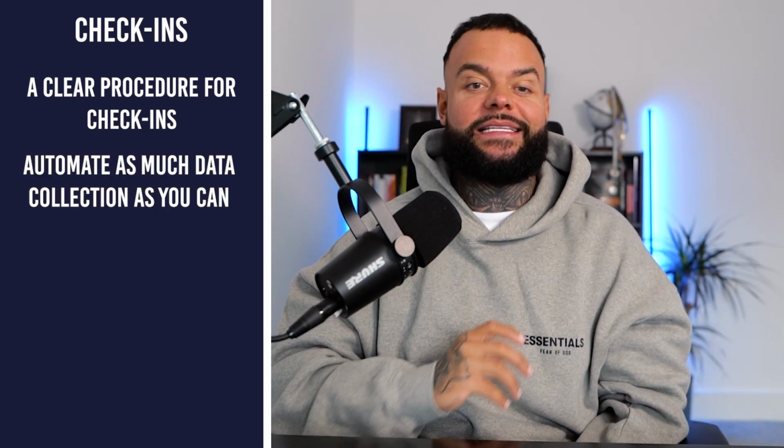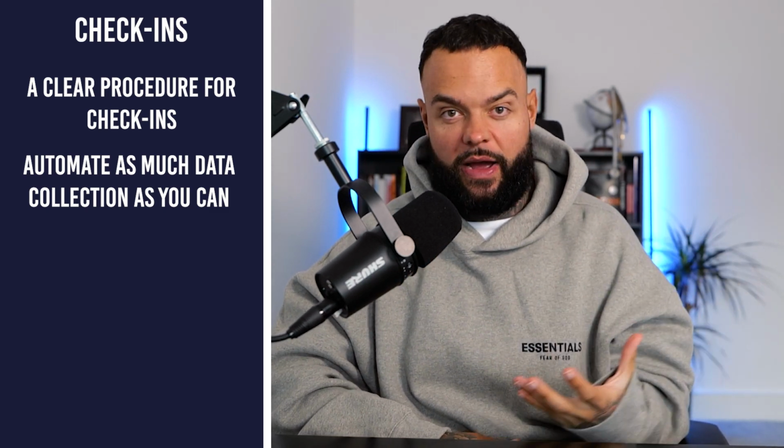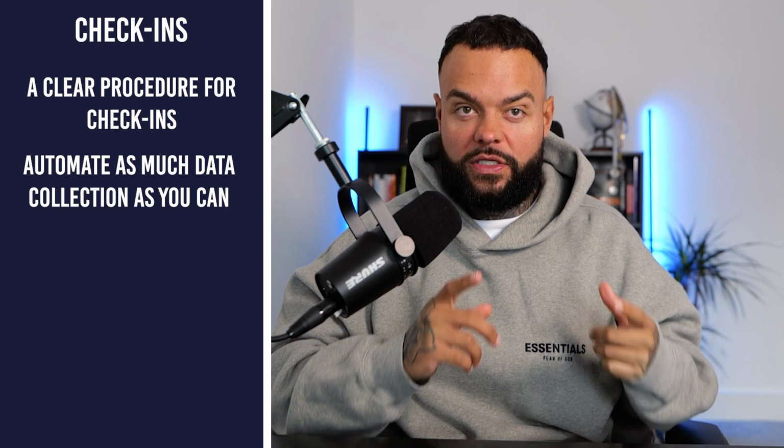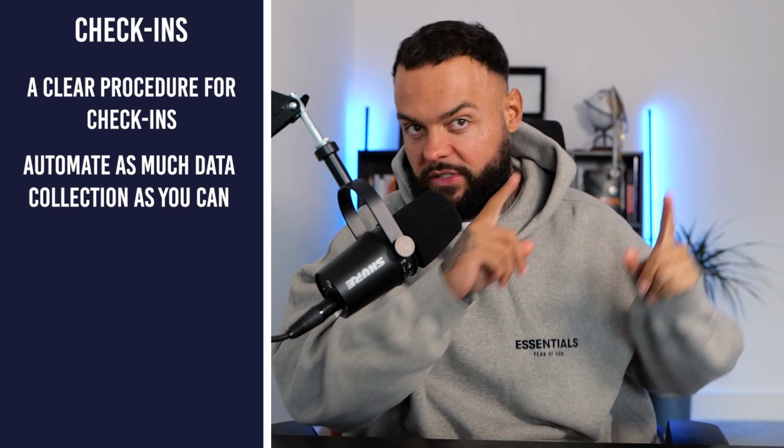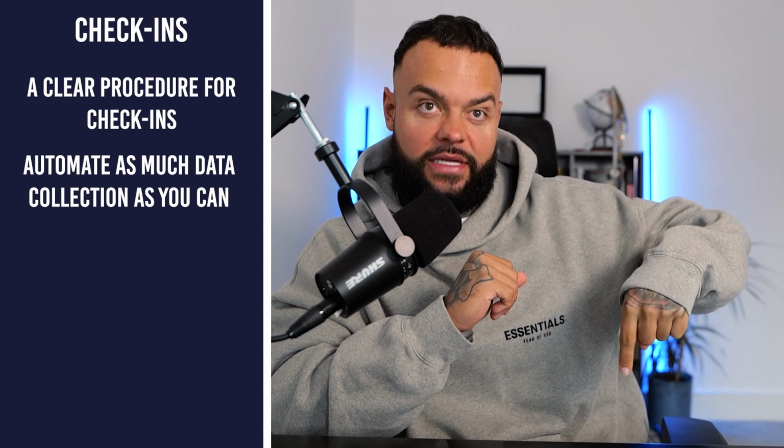The second thing is to automate as much data collection as you possibly can. This will come from leveraging software, which we'll cover in another video once we've done it, or if we have already done it by the time this goes up, I'll put a link up here. If that's missing, there'll be a date in the comments telling you when that's coming.